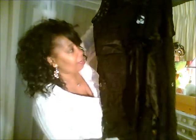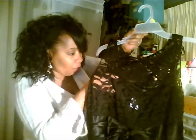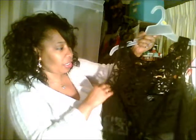Full, all over, to the top, to the shoulders, to the hem, lace. Oh, my goodness. It's a see-through lace dress all the way down. I could not believe it. It does have the slip underneath. It comes with the black slip, and it's an all-in-one, like a tank top on the inside. So, yeah, all your goodies are not exposed.